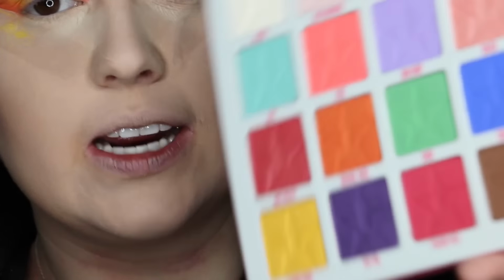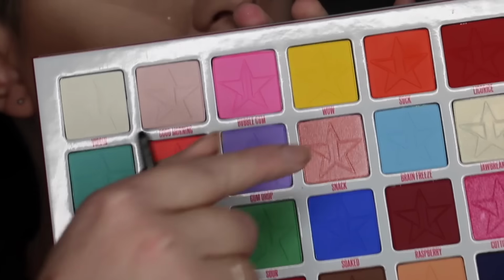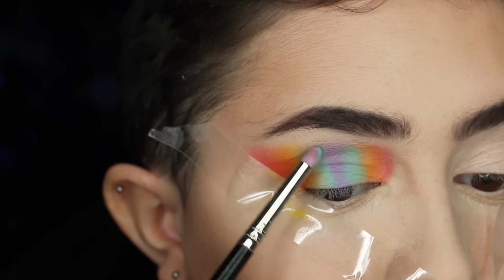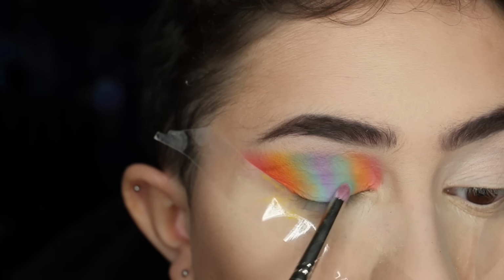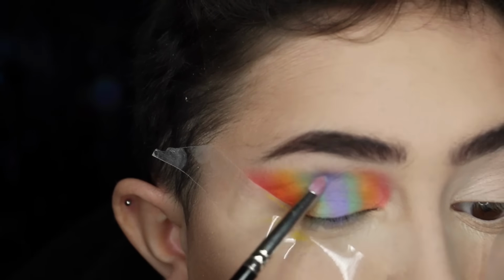And now I'm taking a mix between Brain Freeze and Cute. Beautiful mint, green, blue, and then I'm going in with this one here. A little bit of each. Definitely gonna go back in with green. I'm just so bad at placement on my eye. I always underestimate how much room I've got and how much I don't have. So I'm just going back in with all the colors and reapplying everything.